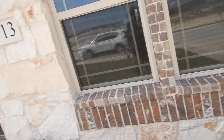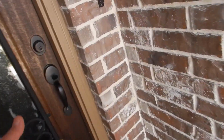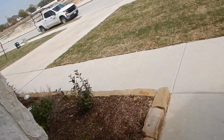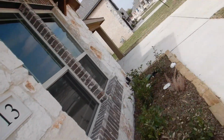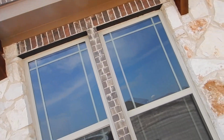What room is this? Got a closet and a bathroom, guest bedroom. Okay. So there we go. This is my method. No weep holes over the guest bedroom lintels. How about that? Good to know.